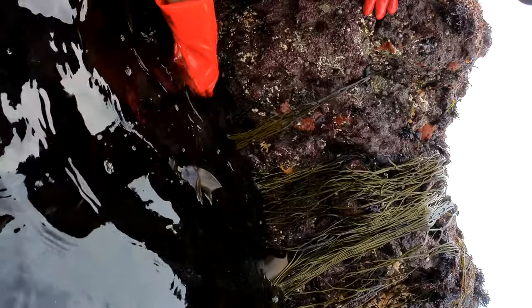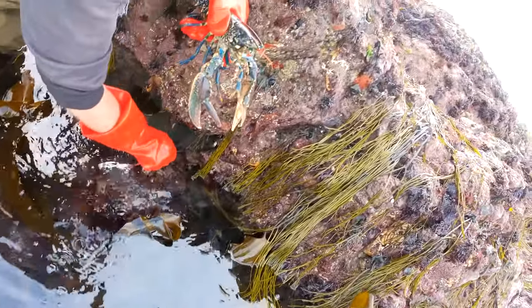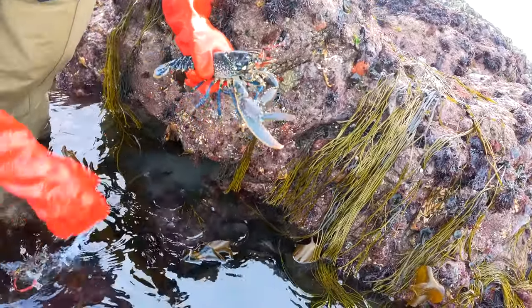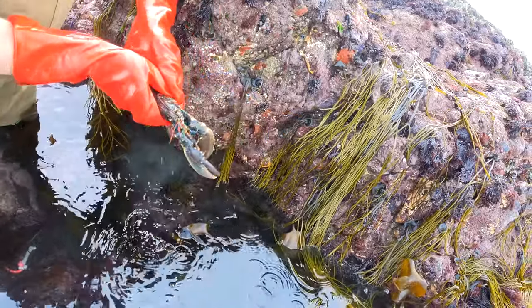Look here on the top. Yeah, I can feel something else in there. Might be an ormer. You hear it? I thought he'd gone sideways. I don't know if he's big enough for that.